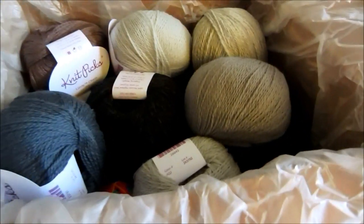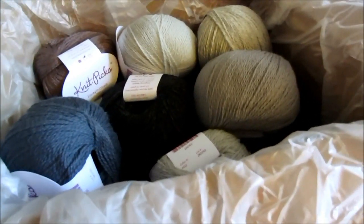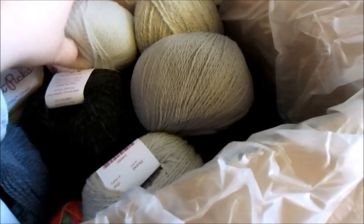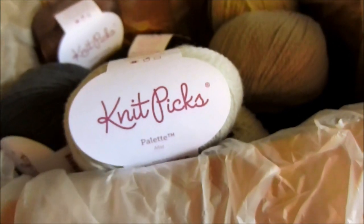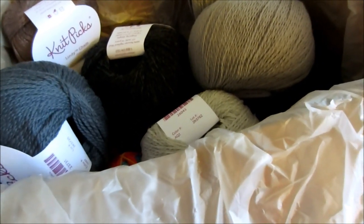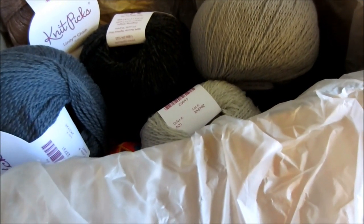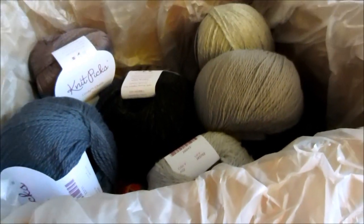All right, so they also had their Palette yarn on sale for like $1.75 a ball, and that's pretty cheap. It is fingering weight, 100% Peruvian Highland wool, and these are 50 gram balls. I bought 2 skeins in each color because I have a project I wanted to do, and I wasn't 100% sure what color gray I wanted to use. So I bought a few different ones, knowing I could use the rest in another project.